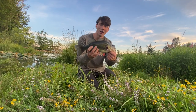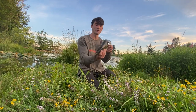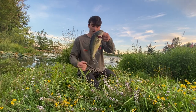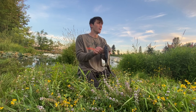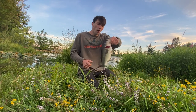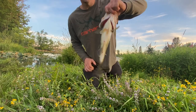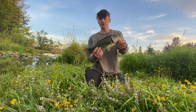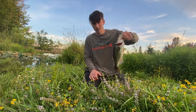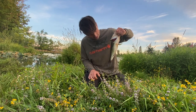Oh my God. Did you see that freaking 5-weight bend, dude? That's like a 2. Let's freaking go. Oh my God. Look at the girth. That's a freaking 2.5. All right, so you guys might be from Texas or something and be like, wow, that's really not that big of a fish, dude.